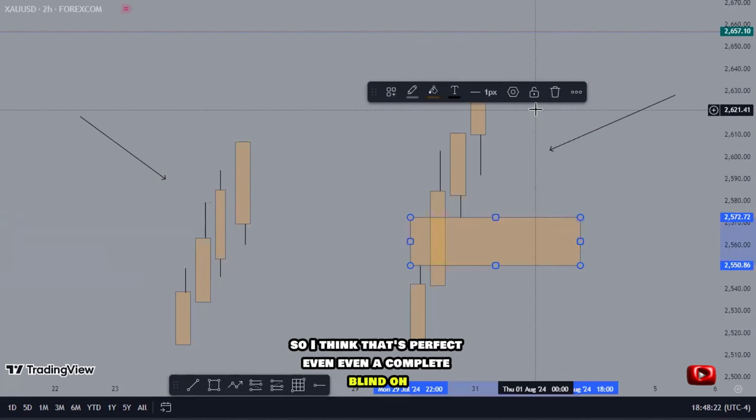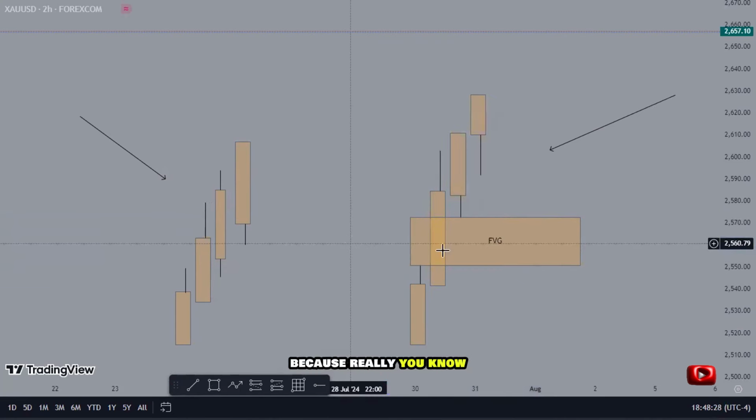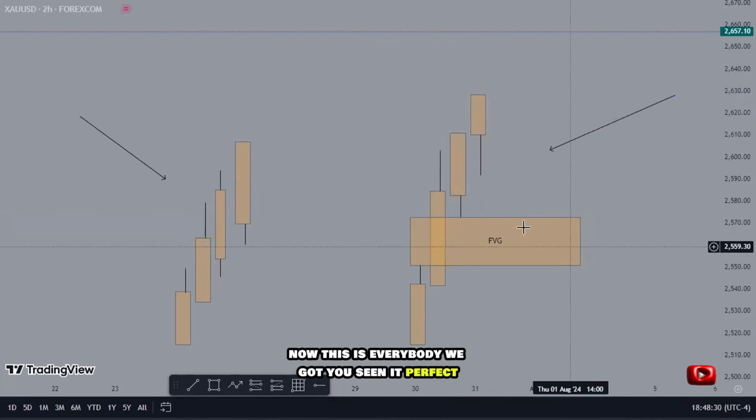Okay? So I think that's perfect. Even a blind or deaf person without hearing anything will clearly understand what I'm trying to say because really, it makes a lot of sense. Now, this is a fair value gap. You've seen it? Perfect. Now, this is what we want to trade.